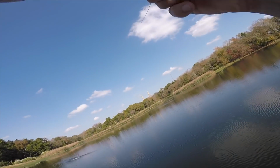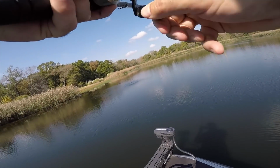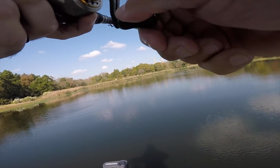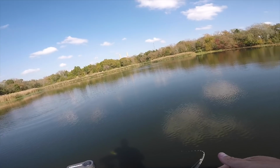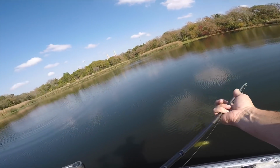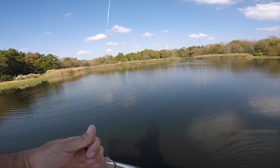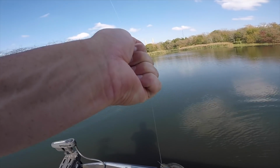Come here, baby. Well, that was a messed up hook, so I dang it, threw my rod in the water. Setting the hook for another little one. I'm just so excited. I'm starting to get bites regularly. I finally got a pattern figured out. That's a little bit better fish there. That's a pretty decent fish there.